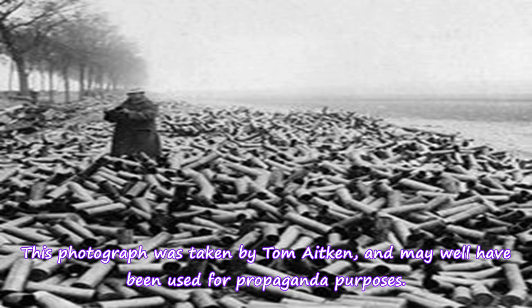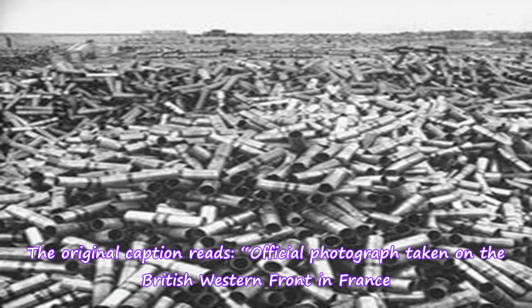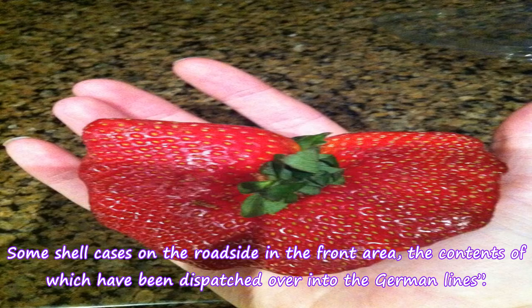This photograph was taken by Tom Aitken, and may well have been used for propaganda purposes. The original caption reads, "Official photograph taken on the British Western Front in France. Some shell cases on the roadside in the front area, the contents of which have been dispatched over into the German lines."